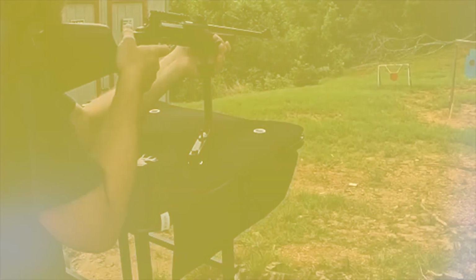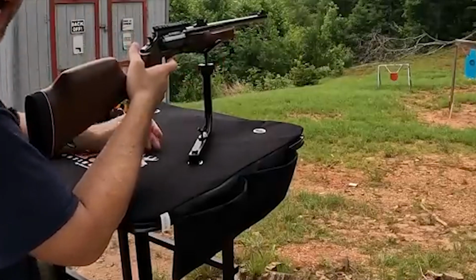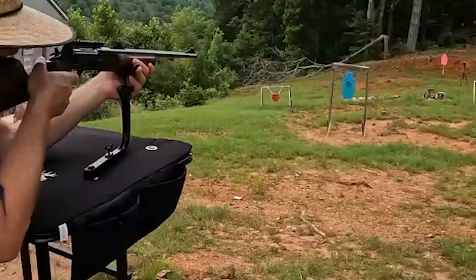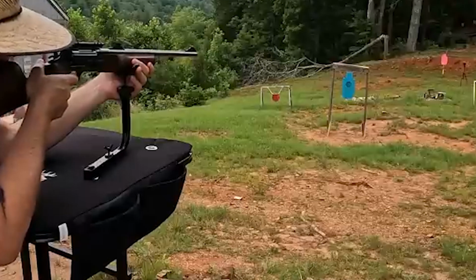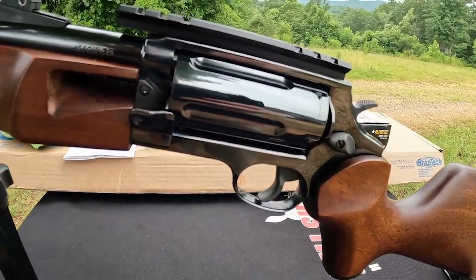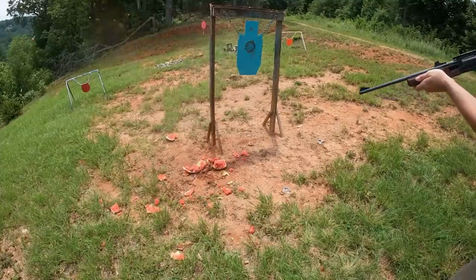The forcing cone is a chamfer cut into the rear of the barrel face to help guide the bullet into the rifling. Rossi has fitted a locking system with an Allen screw at the rear of the hammer, which blocks the hammer movement solid. The Circuit Judge has a rifle-like sight system with a U-notch block on a ramp and a large red fiber-tip blade up front.